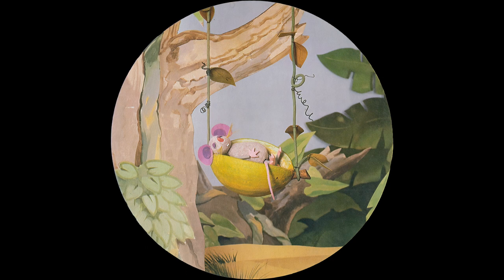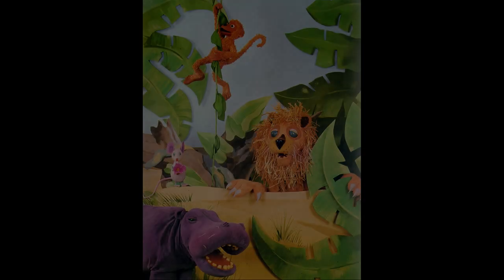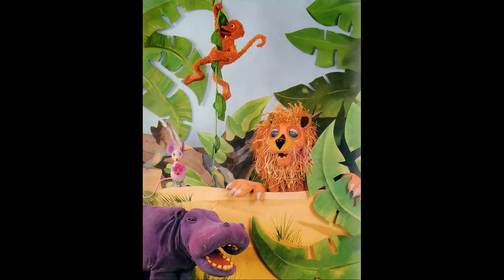Through the telescope, they can see Jungle Mouse, fast asleep in his watermelon hammock. It's cool now in the early morning, but by midday, the sun is scorching hot. Monkey is swinging through the trees, complaining that the jungle is too hot.